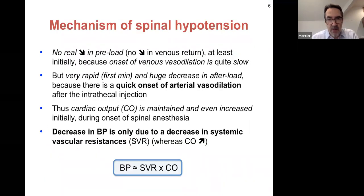It is very important to correctly understand the mechanism of hypotension. In fact, contrary to what was thought for many decades, there is no real decrease in preload, which means no decrease in venous return, at least initially, because the onset of venous vasodilation is quite slow after the intrathecal injection of the spinal anesthesia. On the opposite, there is a very rapid and huge decrease in afterload, because there is a quick onset of arterial vasodilation after the intrathecal injection.